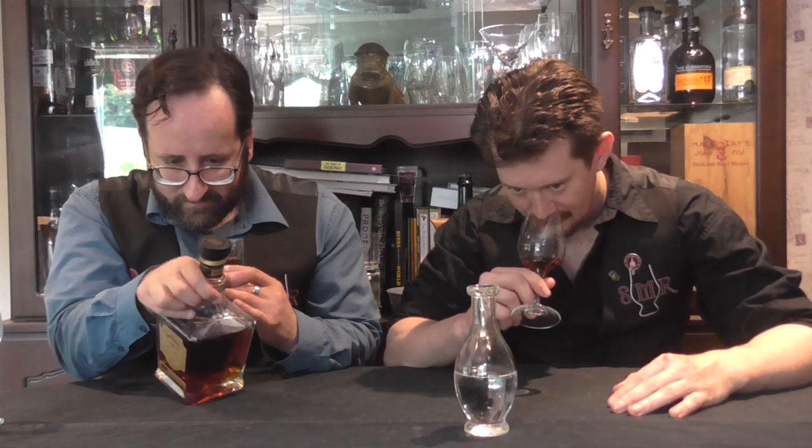Whereas bourbon is super duper spicy, typically. This has spice, but it's way, way further in the back, coming in kind of late in the nose. It's really all about those super duper primary flavours of vanilla, and not so much.